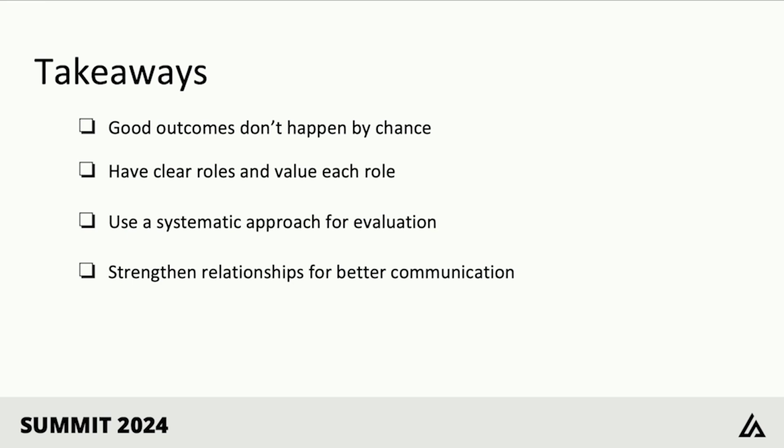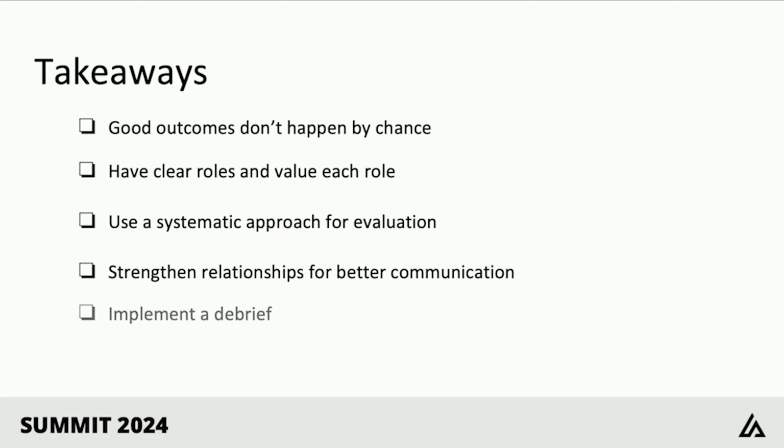Strengthen relationships for better communications. In the trauma room, I think there is open and easy communication, and people aren't hesitant to share what they're thinking. A lot happens in a short period of time because people are communicating and the left hand knows what the right hand is doing, right? Without having to be all up in their work. And so I think we can also consider implementing a debrief in our own practices like we do in the operating room and the trauma room.